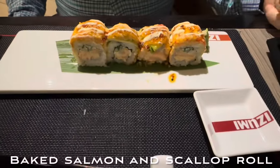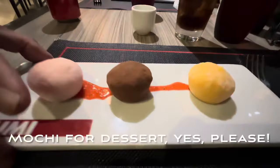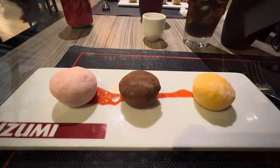Some fish stuff with salmon and scallops baked on top and a nice spicy. Enjoy.